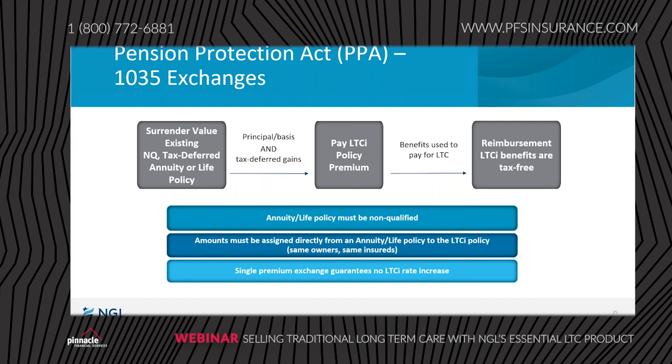First bubble. Keep in mind I cannot do this with an annuity that's set up as an IRA. If it's qualified money, I can't touch it with Section 1035. It has to be a non-qualified annuity. Bottom bubble. Remember, if you're selling single pay LTC, you're selling guaranteed premium traditional long-term care insurance. It's guaranteed to never get an increase. Pretty great scenario.